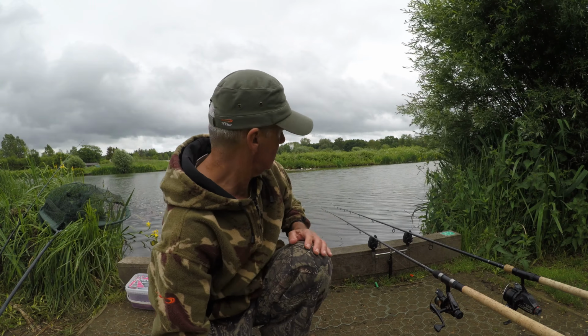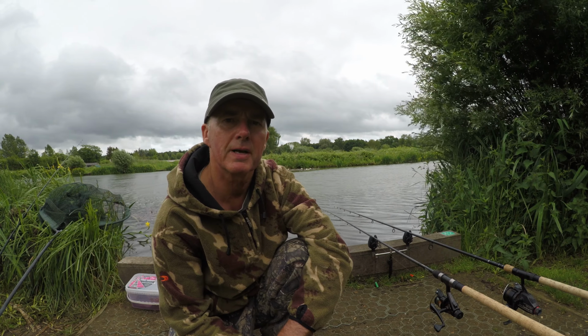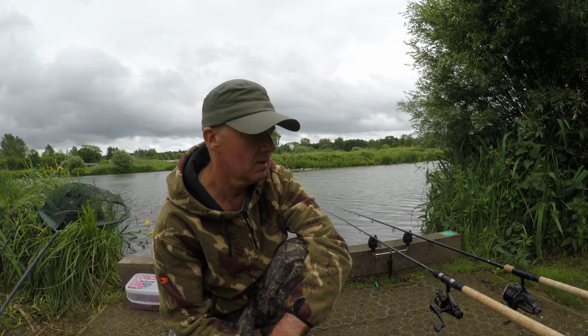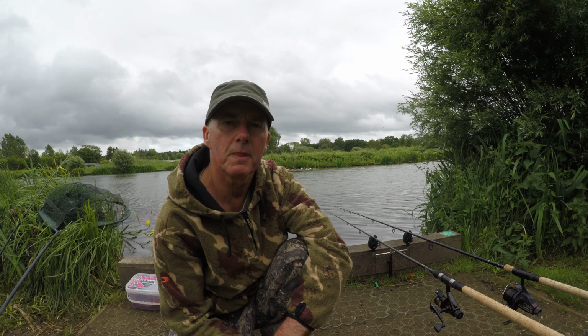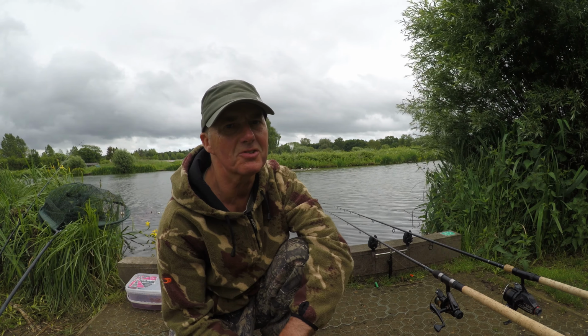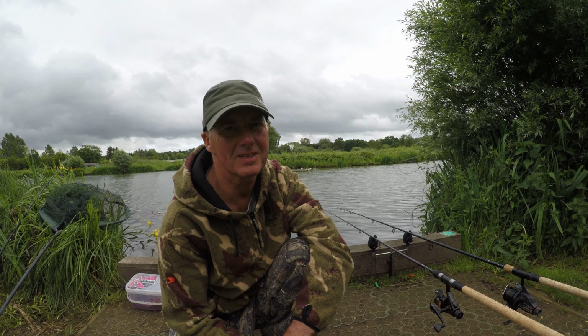But I've still got 1 rod close to the pads on the island there, but just nothing's happening, so at least I'm having a bit of fun on the float. As I say, an hour and a half to go. Looks like I'm not going to get that crucian, but you never know. An hour and a half, something could happen. Let's hope so.